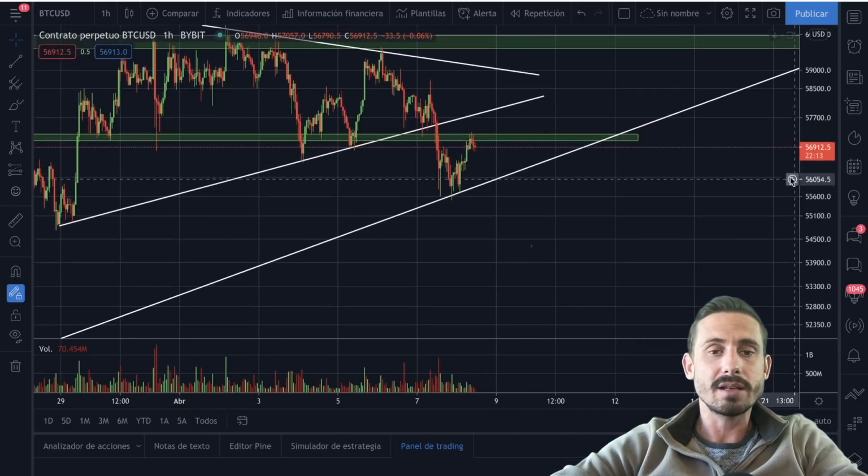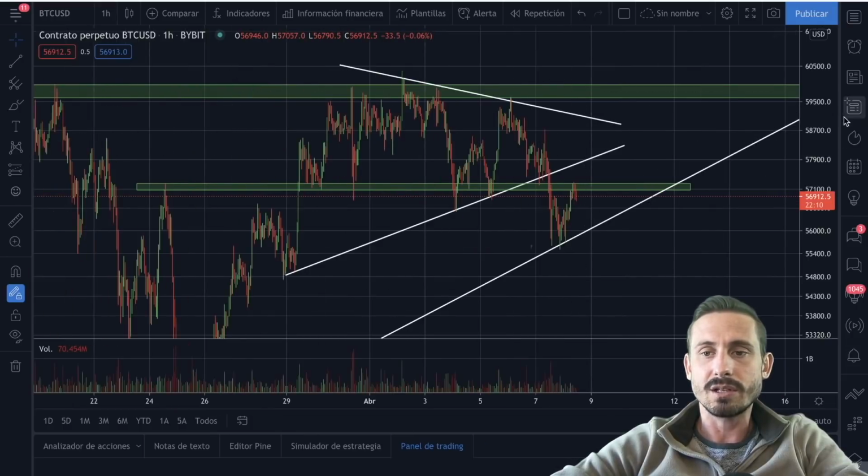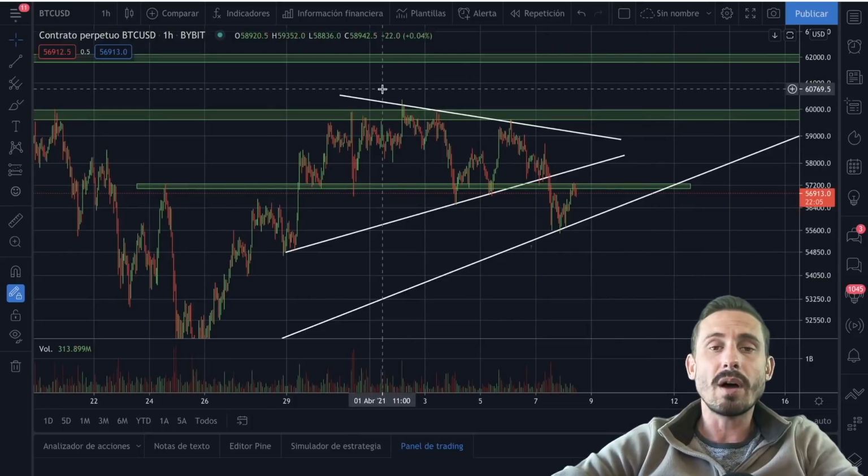And if we break this resistance point, it is very, very likely that we continue to the upside to the next resistance, which is the $60,000 range. This is what I got for Bitcoin, guys.